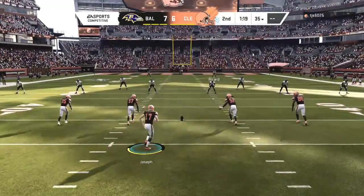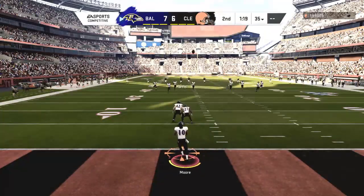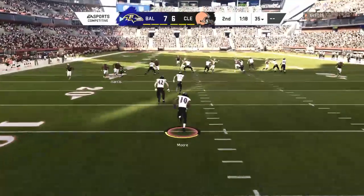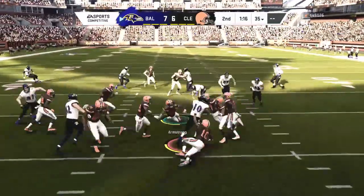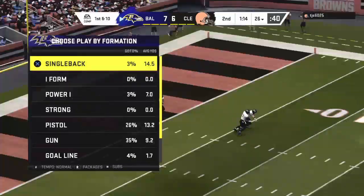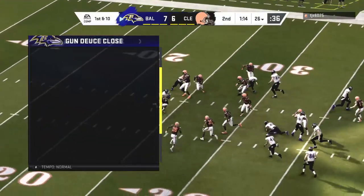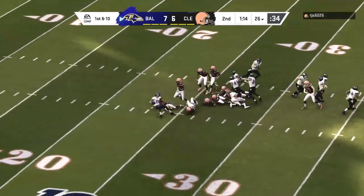Joseph now to kick this one away. Fielded about a yard deep. And he'll take this one near the 25, call it the 26-yard line. The Ravens take over first and 10 at their own 26-yard line.